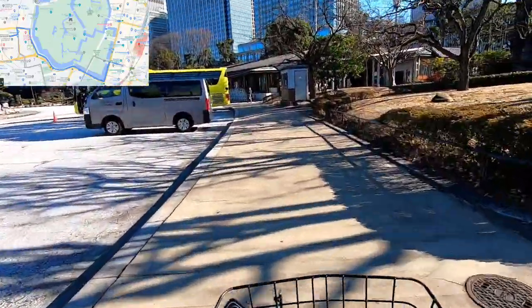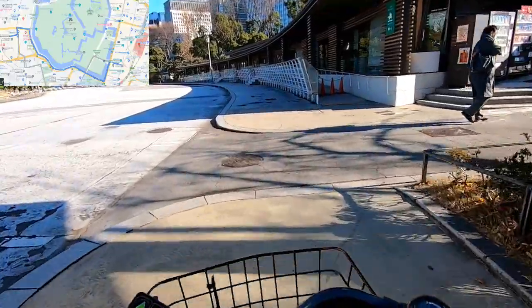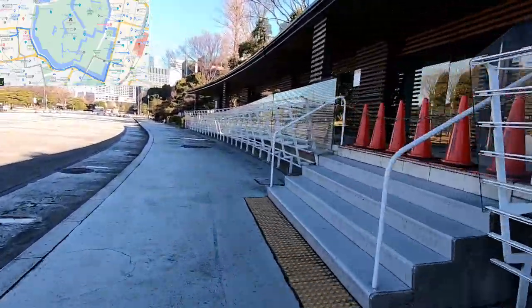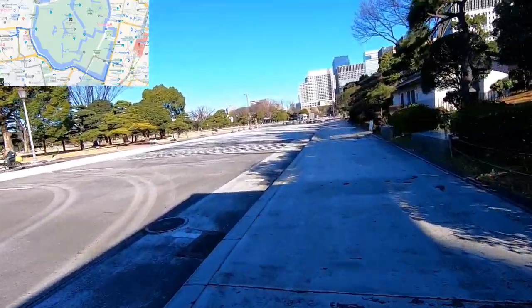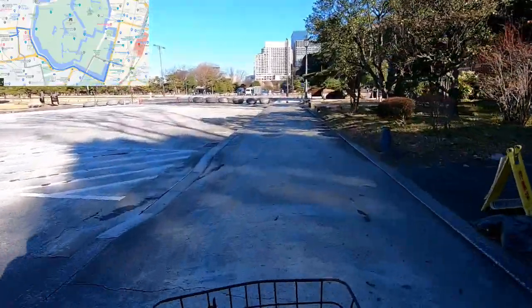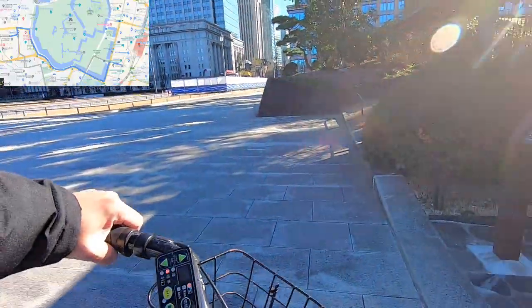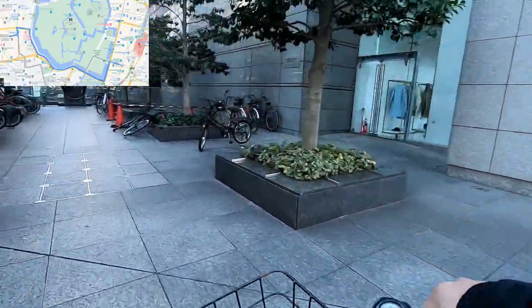Beautiful day. I don't see any signs saying no riding your bicycle here. This looks like a tourist area. It's dead. More toilets. I know Tokyo Station is that way. Yes, perfect. Perfect, right here.